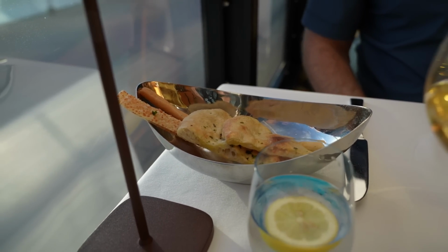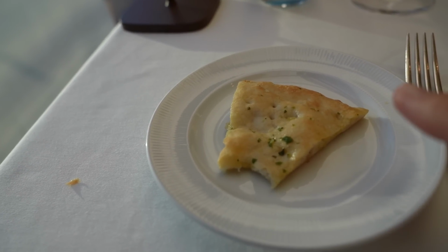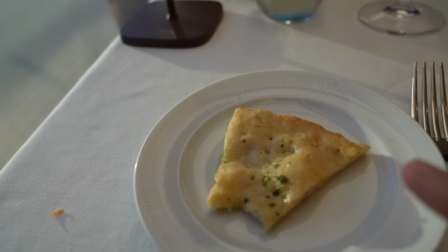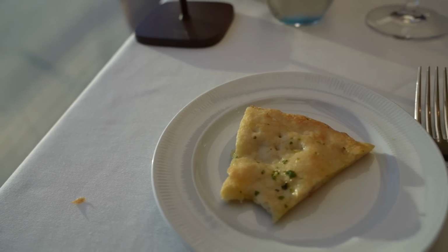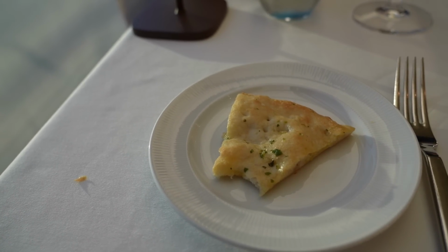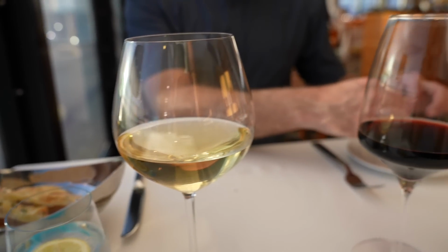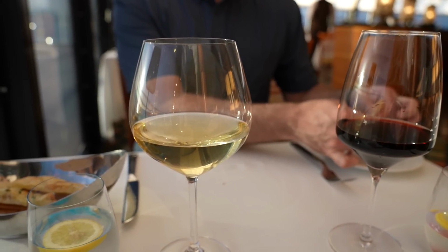As you saw, our bread has arrived, and holy moly, this focaccia is incredible. Just as I was taking the bite, I could smell the olive oil and the seasoning on it, which of course adds to the flavor. It was so delicious. And it's not a typical thick focaccia. It's a nice thin approach, so it's not filling, which is really nice as a starter. Definitely like it.